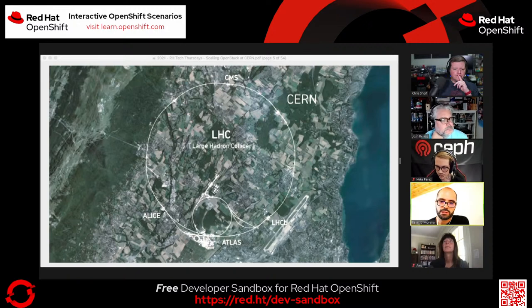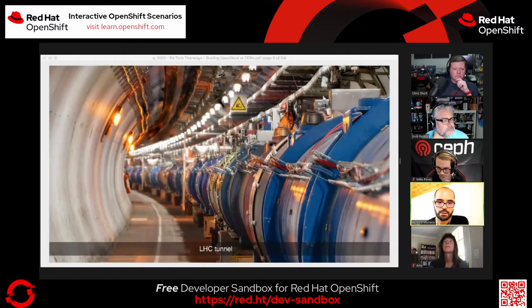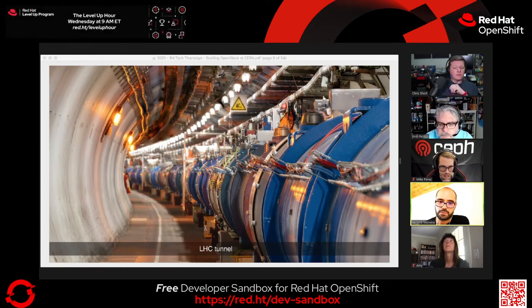So the LHC accelerates not only one, but two beams of particles that travel in opposite directions, and they collide at very precise points that are the experiments: ATLAS, ALICE, CMS, and LHCb. What is quite fascinating to me is that all of this is 100 meters underground. And this is how the tunnel looks. You can see the magnets.